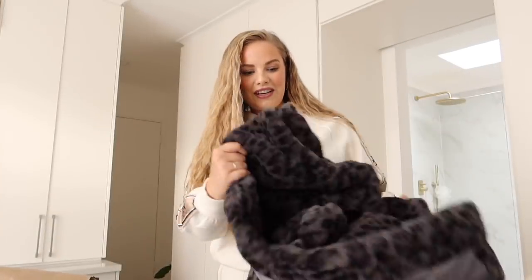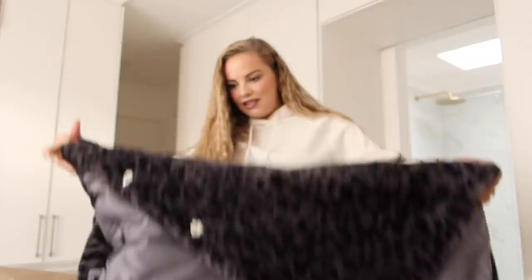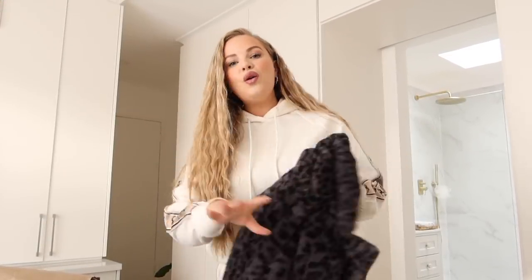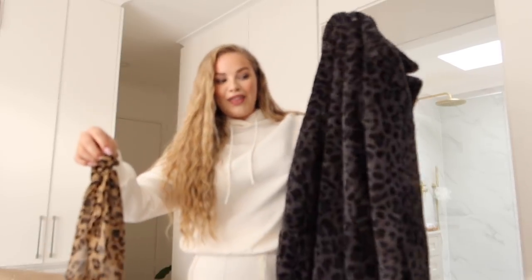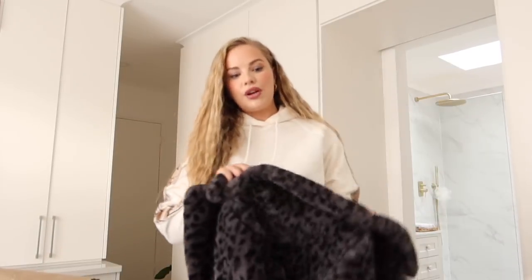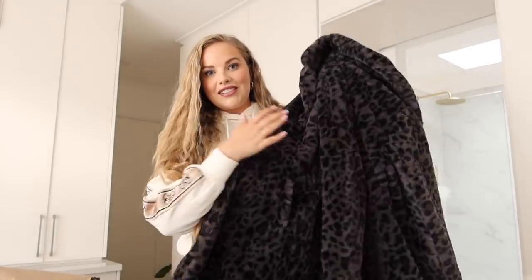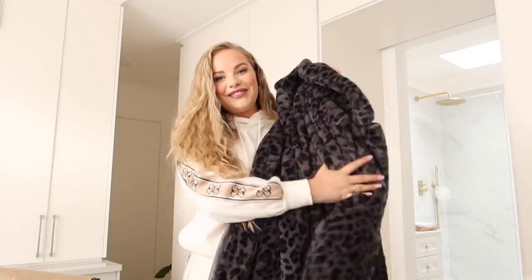Like a couple of weeks ago actually, but they still have it. And I was just like, oh my gosh, I need this. All of my leopard print stuff is this color, and I thought this was just stunning. And obviously we're going to be outside. It's going to be cold. So this is just stunning.